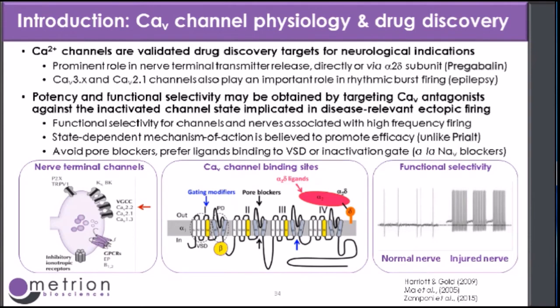So another way of modulating ion channels, and this is very common but not necessarily the best way, is to look at the pore blockers. So you see that black arrow in the middle of this ion channel schematic. There's an example for Ca2.2, which is the cone snail's ziconotide, which is marketed as Prialt. That is a very selective antagonist for N-type channels because it binds to residues in and around the pore. But the issue there is it's not at all state-dependent or functionally selective. It will block all Ca2.2 channels in all cells, regardless of whether they're undergoing normal function or whether they are pathophysiologically activated in the injured state.